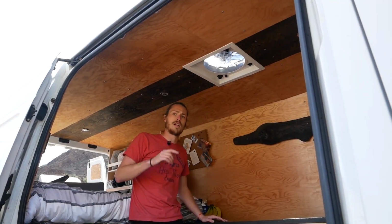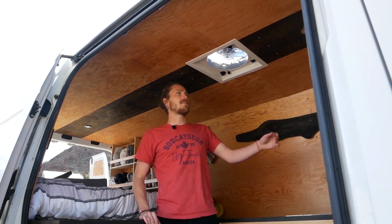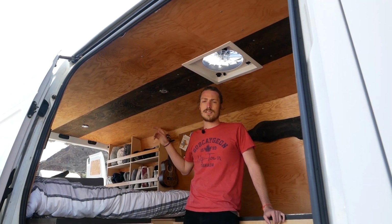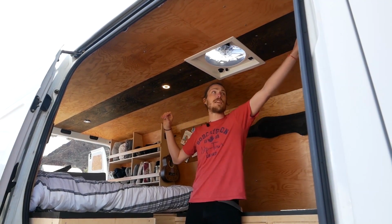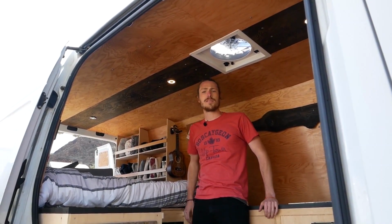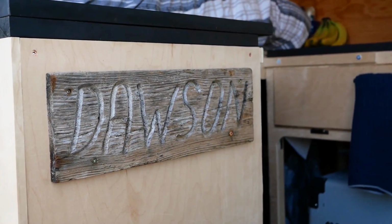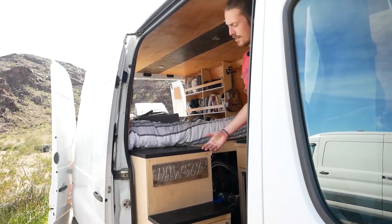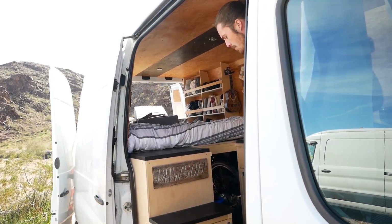On the ceiling as well, I've got these pot lights that are just dimmable, and they're just touch sensitive. They're all in a separate system, so they're all individually done, and you can brighten them or dim them as you want. Last name is Dawson. We had this sign laying around, and I decided to take it with me and put it up there.